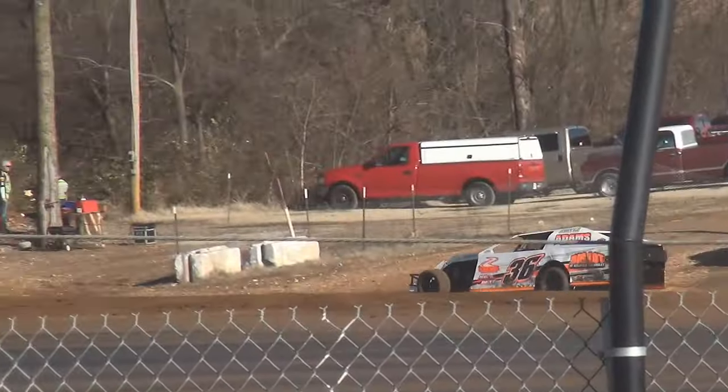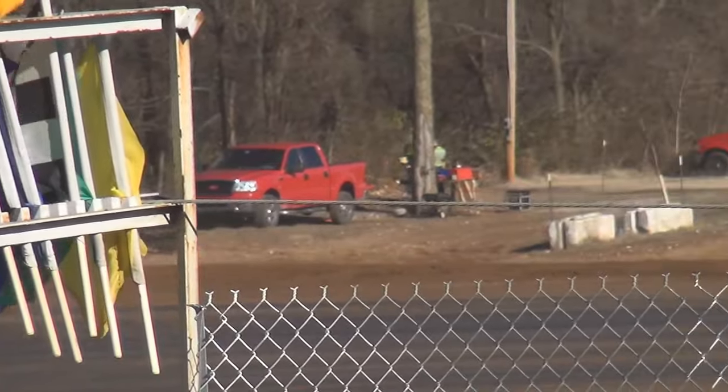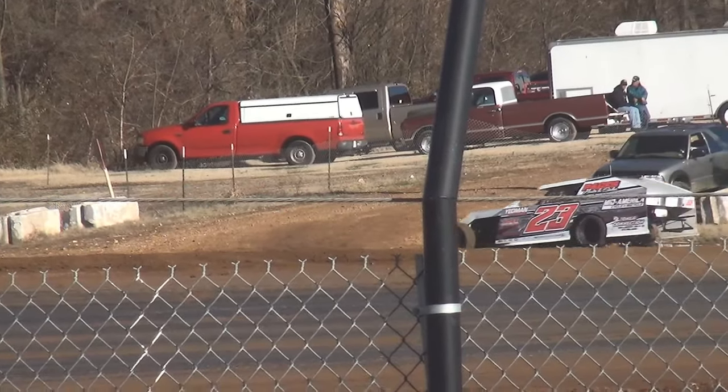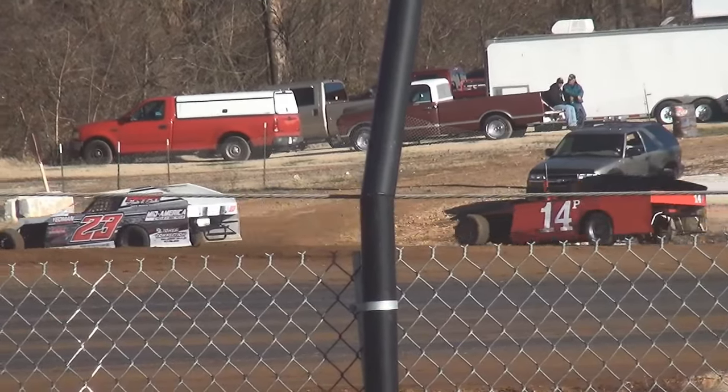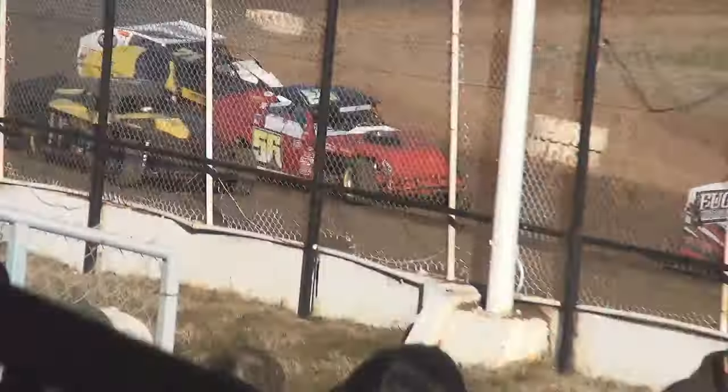And Dennis, I know Andy Beecham not happy with that run in car number 50. That car just would not turn. He stayed up on the top of the racetrack, but you could tell he just couldn't get that car to rotate through the center of the corner. Tough break for him.